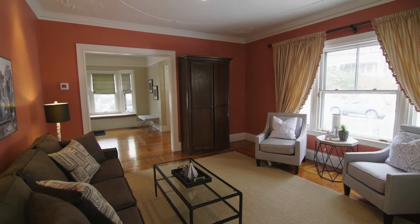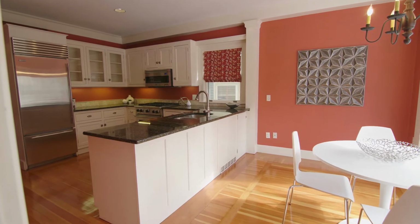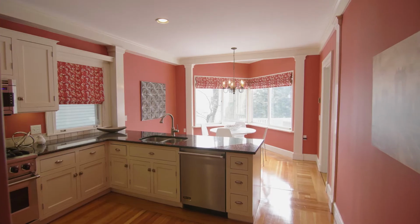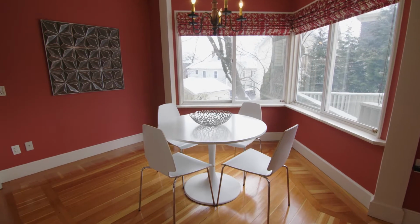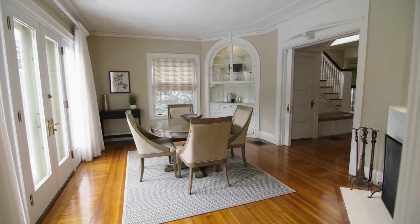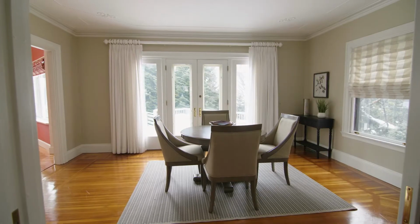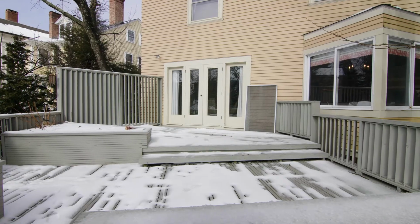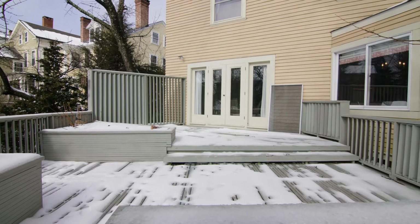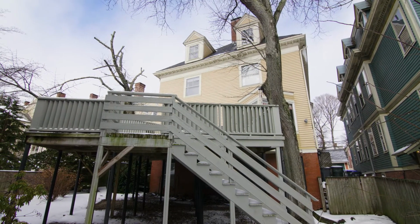a relaxing atmosphere. The chef's kitchen boasts top-of-the-line Viking appliances, granite countertops, and a breakfast area surrounded by large windows. Completing the main level is a fireplace dining room that has been utilized as a family room in the past. French doors walk out from the dining room to the rear deck that overlooks the private fenced-in yard.